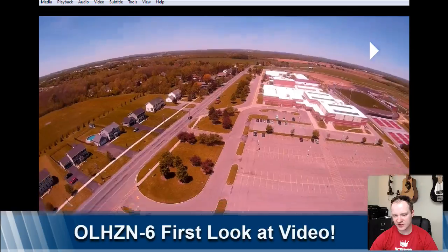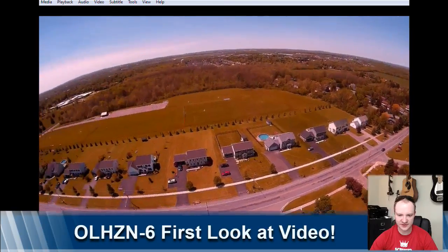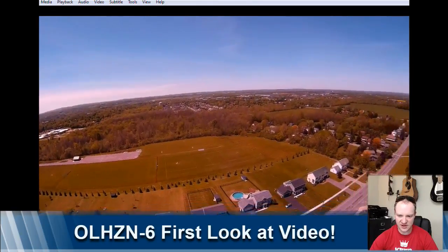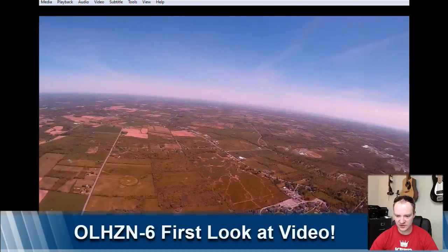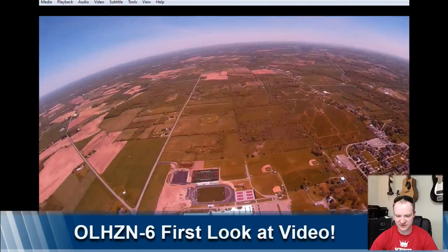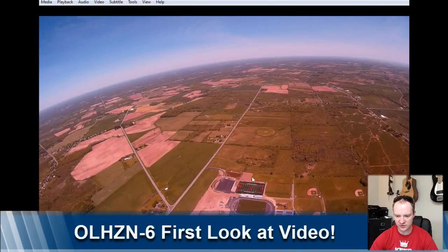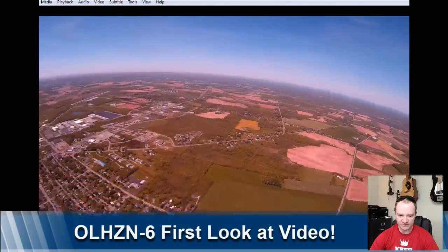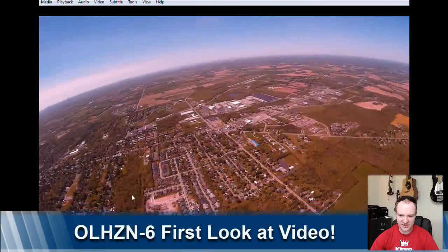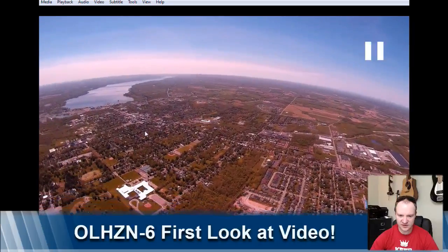Away it goes, nice view of the school. And it spins around. If we fast forward a little bit, I think there's some nice views. If it spins around again, oh, there's the school with its new football field and parking lots and stuff that they just put in. Let's see, here's the city of Canandaigua. This is a nice low-level view of the lake here.